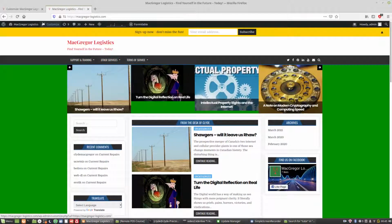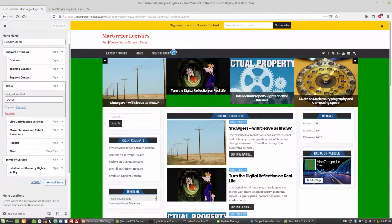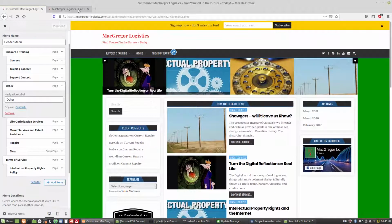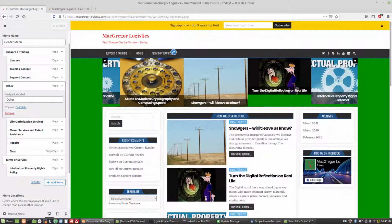I would recommend that as you work with WordPress, you open up two windows. One here, Customize MacGregor, is where we're working on our website, and the one beside it is where we would view it as a visitor. I like to do that and not just necessarily trust WordPress to show me the virtual images.